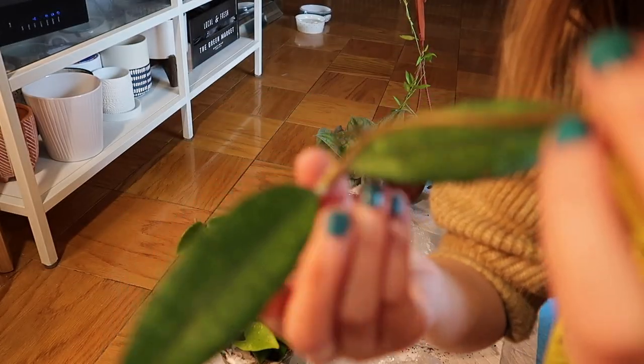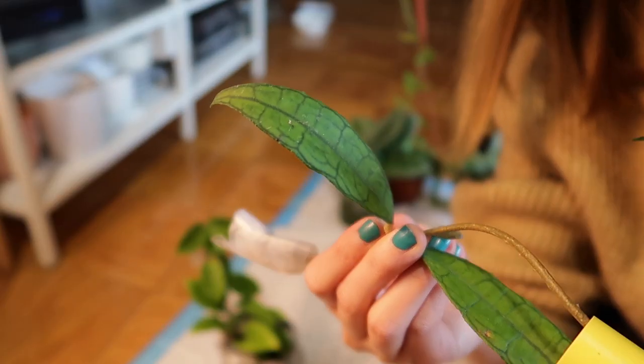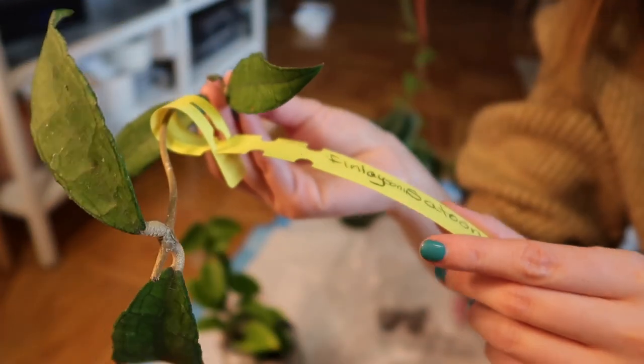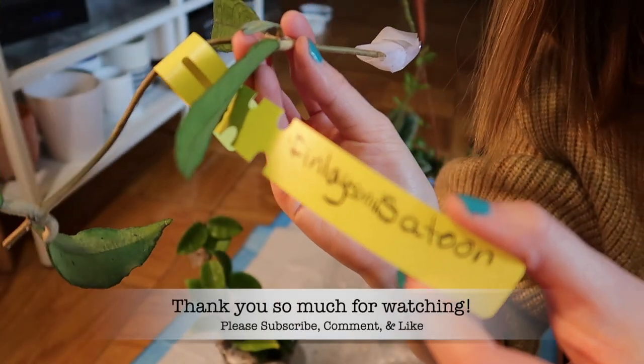And then this is a cutting that I ordered from her of a Hoya finlaysonii Satun. It's very unique looking and it's not something that I've seen before.